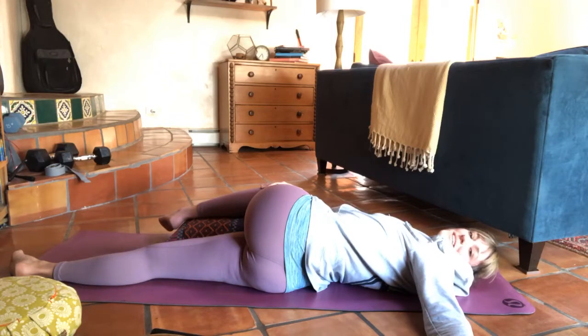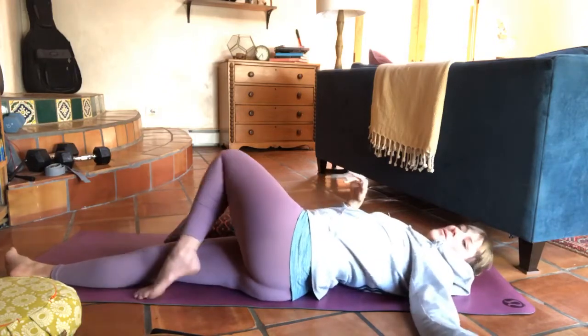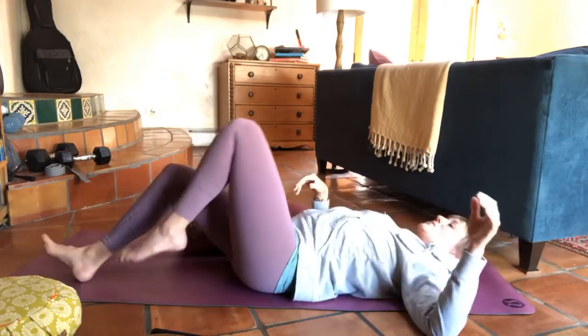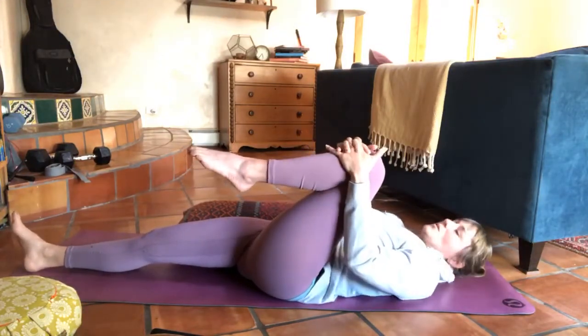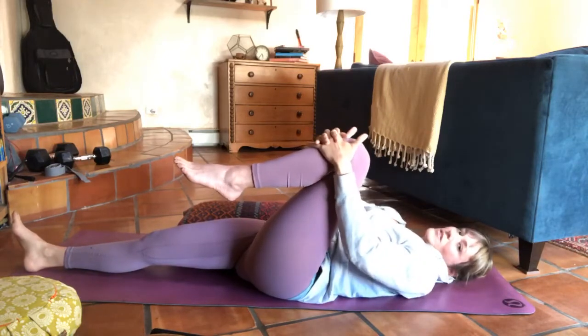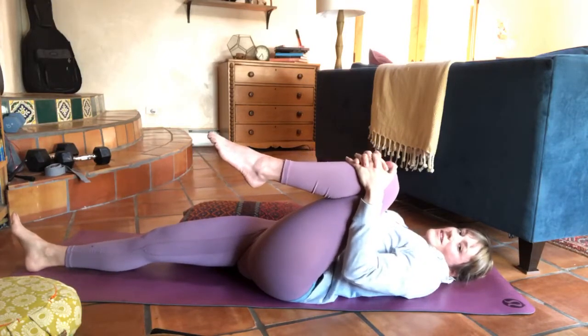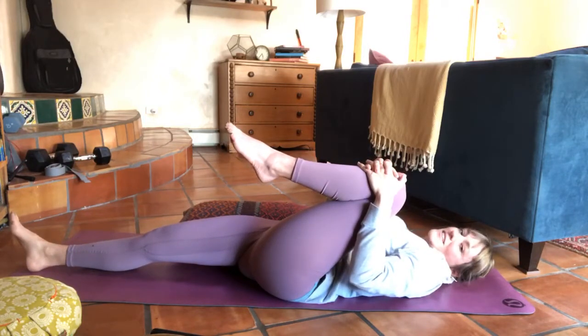Big, expansive inhale. And on the exhale, continue to roll all the way back onto your spine, bringing that right knee into the chest this time. So coming full circle, literally, clasping the fingers to the outside of the front side of the knee, and then drawing that right knee into the chest.